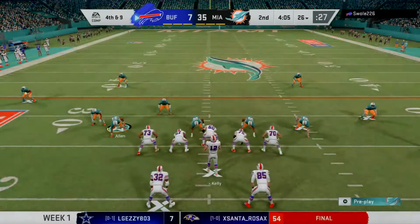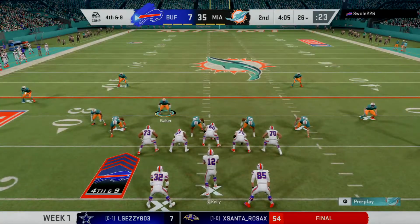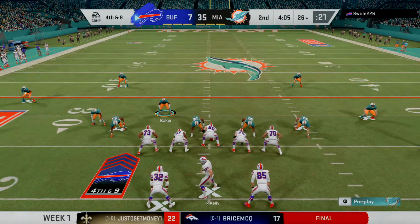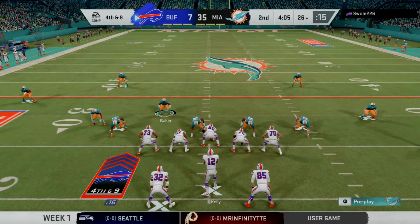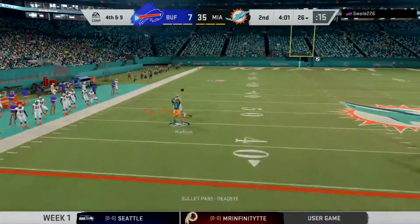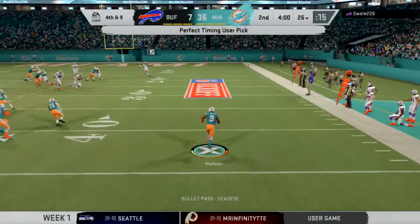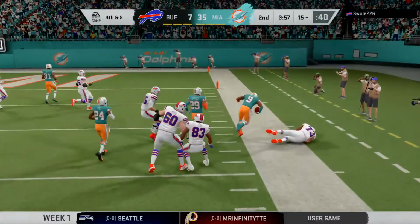And a tough ask here. They're going to go for it on 4th down and 9. They're going to try and throw. And now here is another interception. Picked off near the 44.